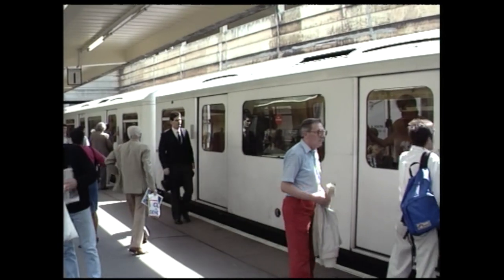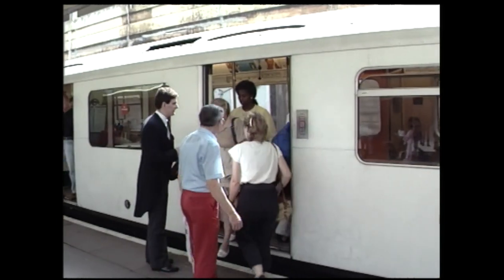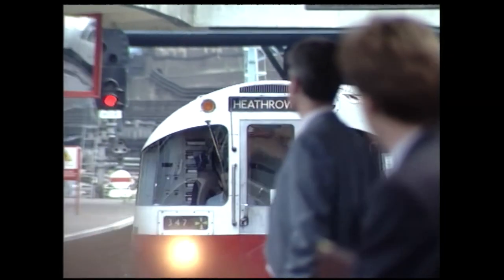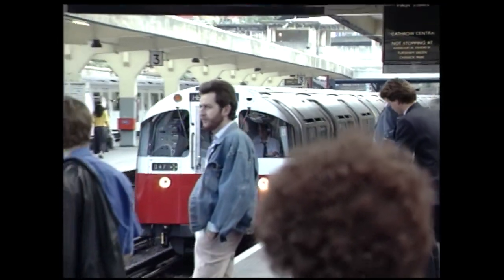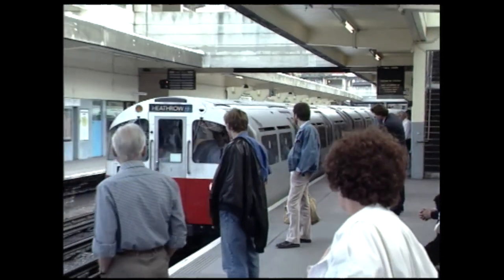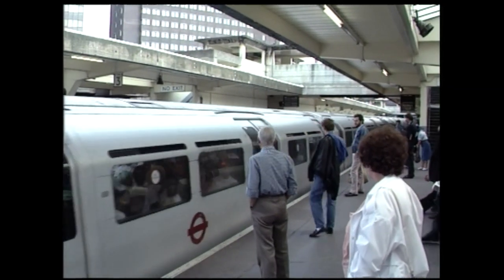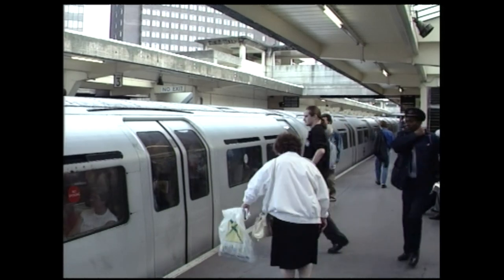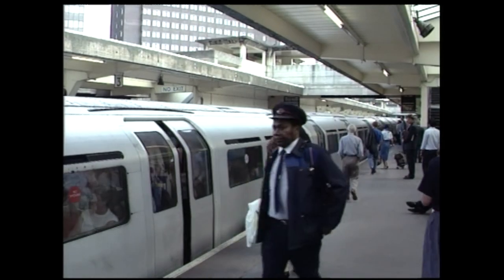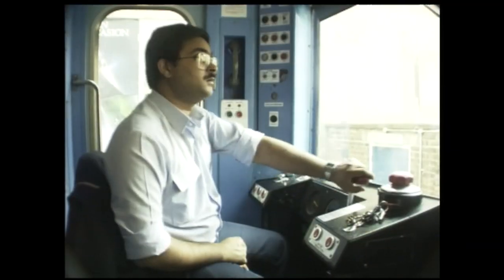Hammersmith District is a subsurface station situated right in the middle of the Hammersmith Broadway one-way system, with a subway connection to Hammersmith Met. This is a train of 1973 tube stock built in preparation for the Heathrow Airport link opened in 1977.